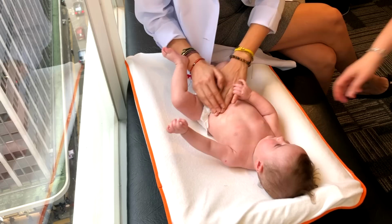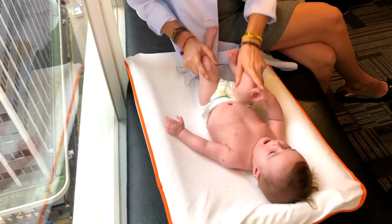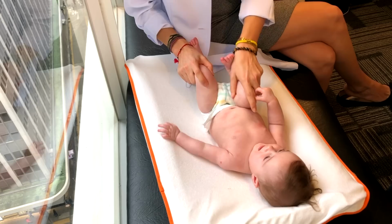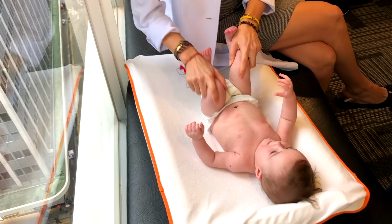And then, of course, you can cycle the legs and just go like this to alleviate any gas that might be there. Usually around 5 months, it will not be so gassy as in the beginning. So around 4 weeks to 5 months is normal to have a little bit of gas, but she seems fine. But this is a good exercise to do if there's a bit of gas in the belly.